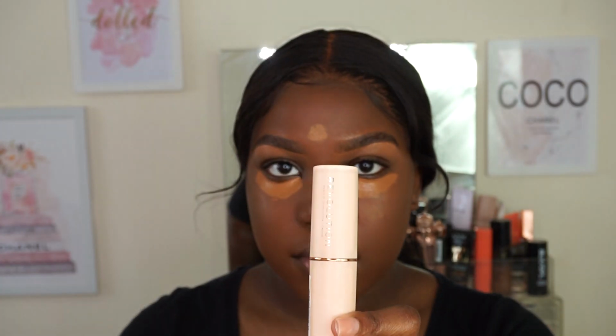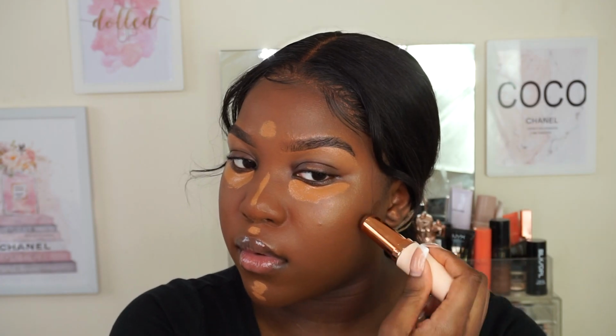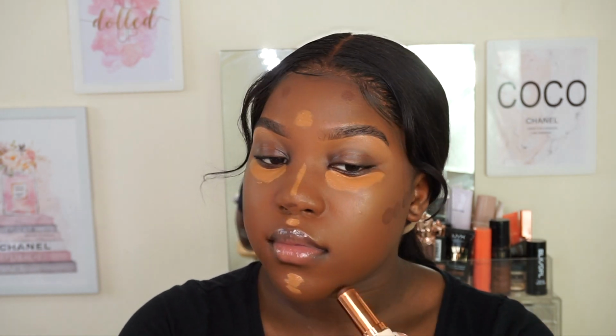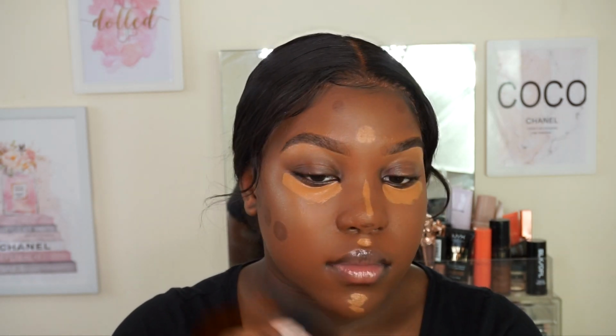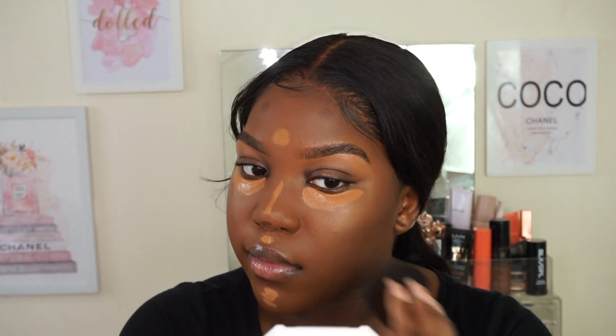Then I went in with this Makeup Revolution foundation stick in the shade F18. And I just used this to contour. Yeah, I kind of felt like cream contouring today, just being a little bit extra. This cream contour just blends out amazingly. You guys can see that literally, look, it's disappearing. I'm not even having to press too hard with my Beauty Blender.